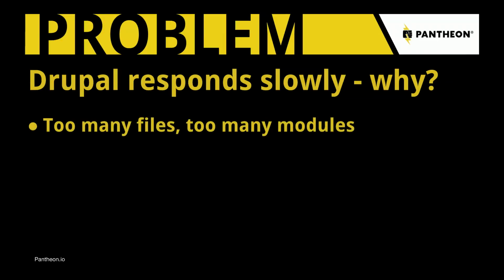So sometimes the response is not in Varnish, and we do have to go to Drupal and have the full HTML built from scratch. And sometimes Drupal responds slowly. Sometimes Drupal can take 2 seconds, 3 seconds, 4 seconds to build that HTML.